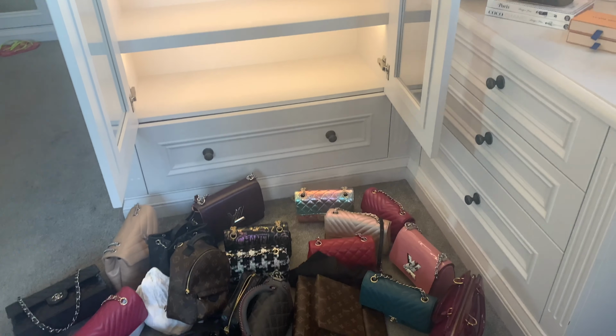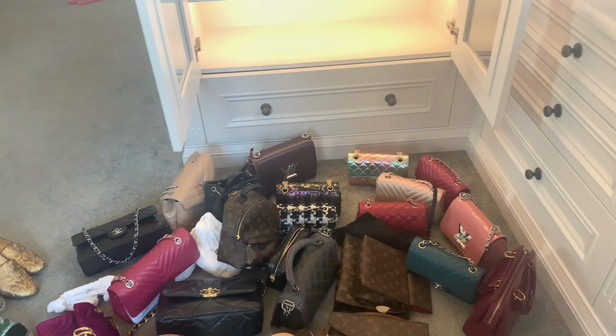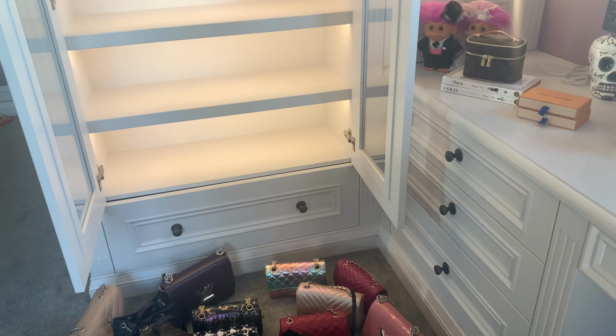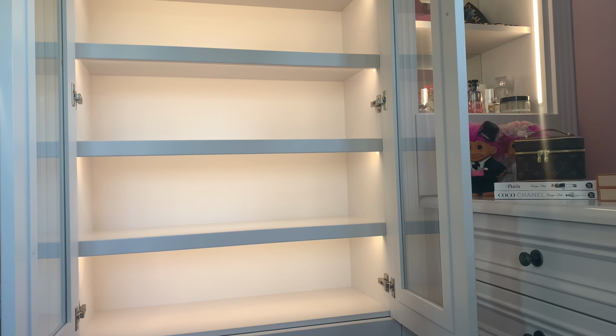So I've pulled them all out, as you can see, and we're going to try and get some sort of order in there. So this is where we're going to start putting them. They generally are in there, but I'm going to have to find some space somewhere else for the overflow of these shoes. I do get asked quite a bit how I store my handbags and whether or not I keep them in their boxes or keep them in their dust bags or if I leave them on display.